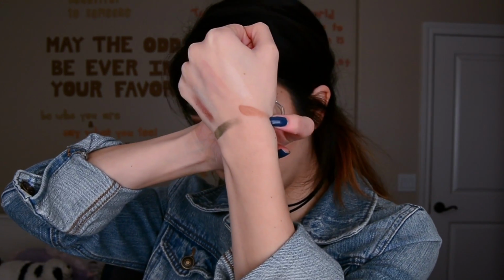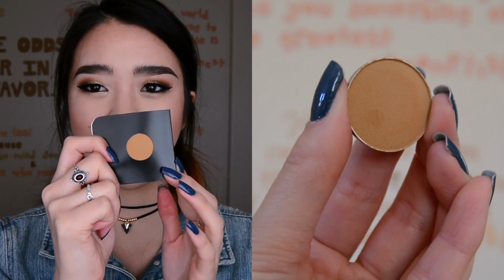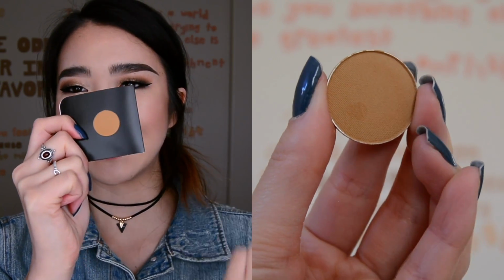So there it is. These are some really bad swatches. I'll do better ones, I promise. Next up we have Desert Sands, which is, how do I describe this one? These are all matte, the last ones, by the way. This is a golden tan, a little bit pukey, a little tinge of a mustardy pukey color. How is that description for you? Pretty good? I thought so too.